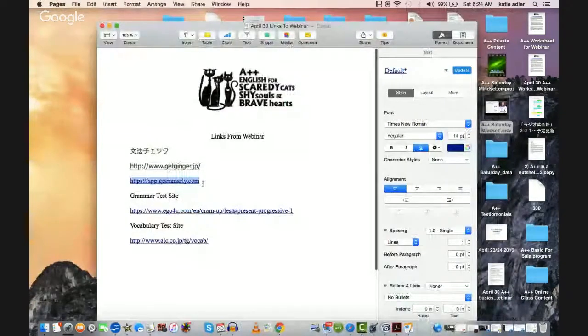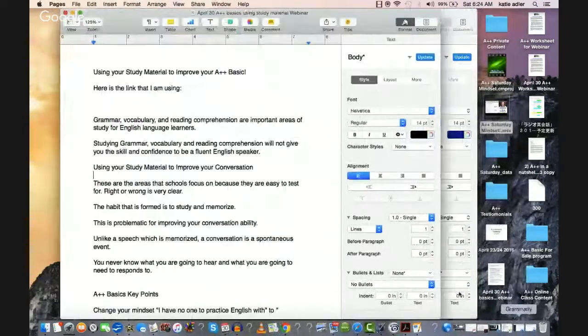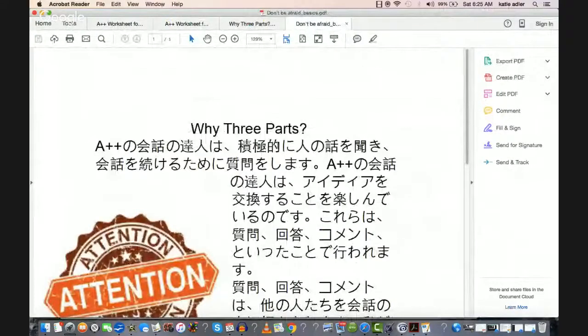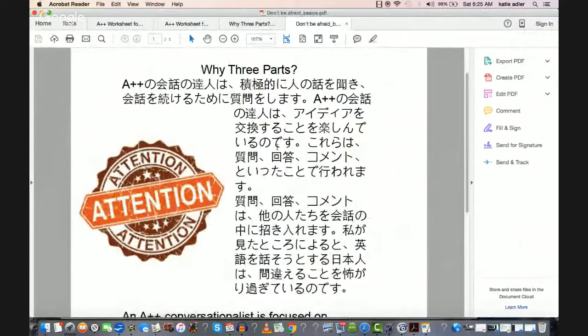And I'll send you this paper. This links paper I will be sending you. So don't worry about that. I'll be sending you this paper too with just some basic ideas. And then, of course, I will be sending you the worksheet that we used. So just remembering, don't be afraid, and why do we have 3 parts? You're doing this for communication and for connecting. You're doing this not to be perfect. You're doing this not to get a good test score.